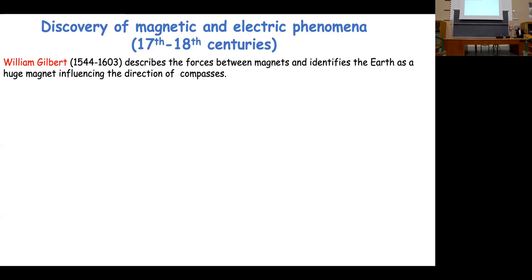I will start now the second part of this lecture, which will see the merging between two lines of research which have followed different paths up to now. One line is the one I have already discussed, which is the development of optics since the 17th century. And the other line is the observation and the discovery of magnetic and electric phenomena starting in the 17th century also and developing over the 18th century. These two lines of research will merge in the 19th century into what is known as electromagnetism.